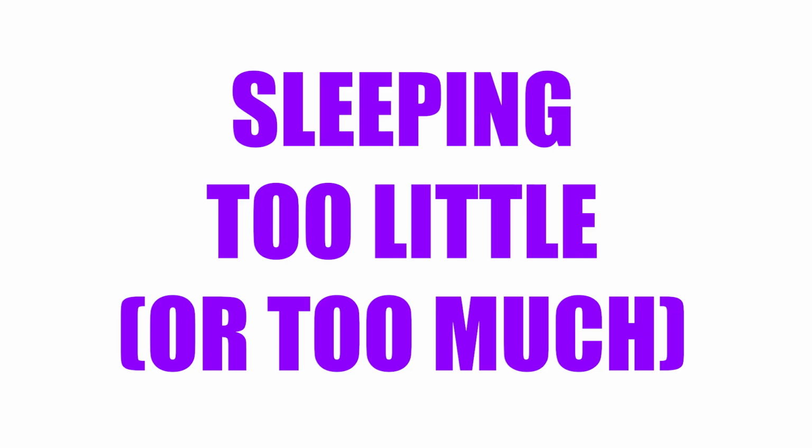While creating the perfect sleep environment is crucial, the number of hours you spend asleep might actually be the linchpin of effective blood sugar management.